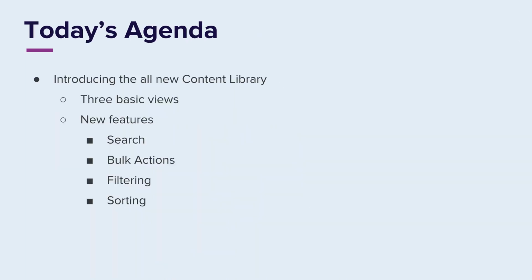So what we're going to be talking about is the entirely updated content library, the basic views, and every one of the new features, which at a broad level highlights are a universal search, bulk actions, filtering, and sorting. So let's check it out. We're going to go into the platform now.